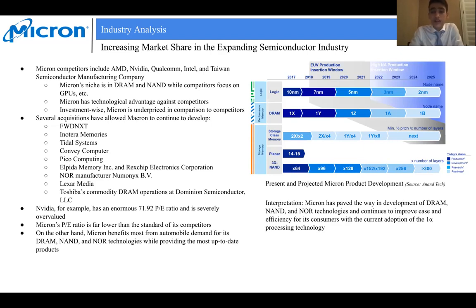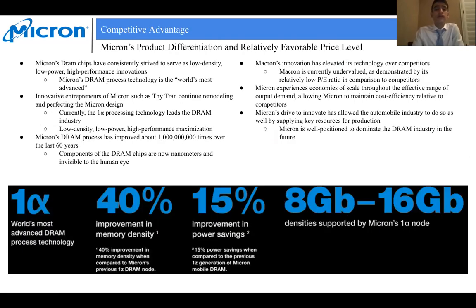And on the right, on the other hand, you'll see how much innovation Micron has committed to. So, for example, you'll see the 2022 One Alpha plan, which you'll see on the next slide, but it just shows that Micron has committed to low density, low power, and high performance innovations. And this contributes to Micron's being renowned as the world's most advanced DRAM process technology. And Micron just continues to innovate, especially with its reinvestment plan. And that's just why Micron is such a great investment to get in on.